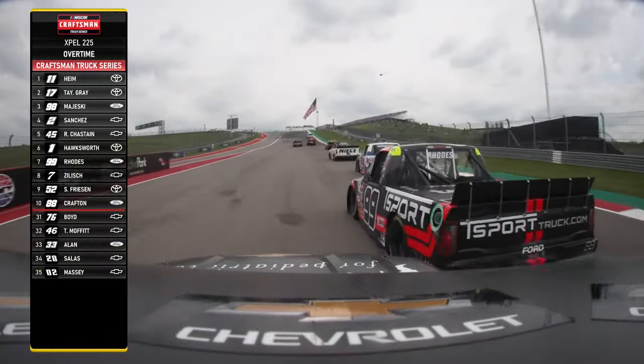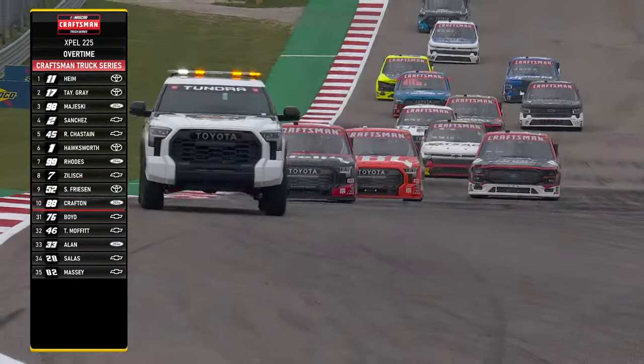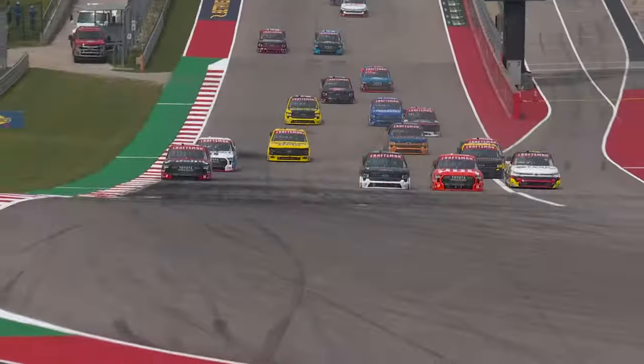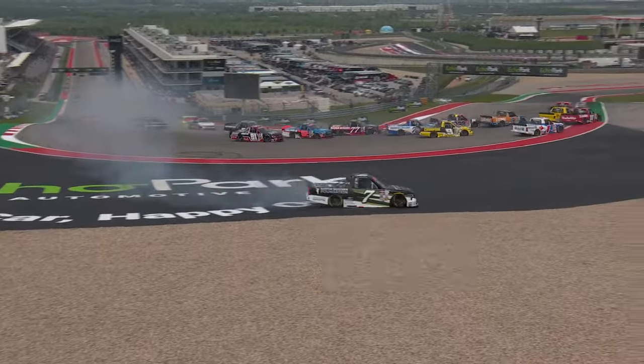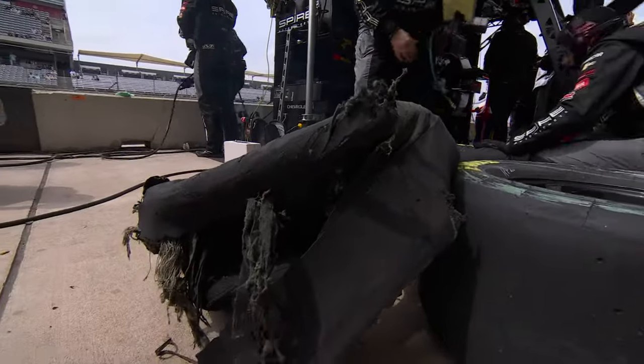Lap leaders today, Corey Heim, 26 laps, continues as the leader. Sanchez, 4 laps. Tanner Gray, 4 laps. So talk about turn one, lap one. Woo, we got off to a crazy start. Connor Zilisch just straight off the racetrack, overshot turn one, locked up the front tires. That's the result of that.